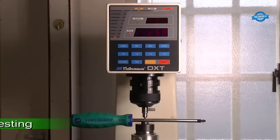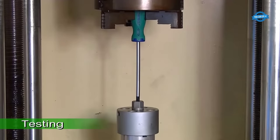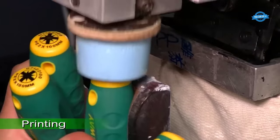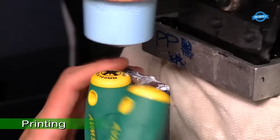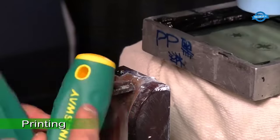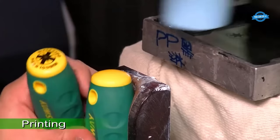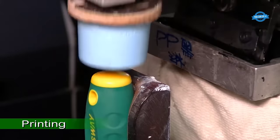Testing. The entire batch of finished products undergoes sample inspection by Jones Way's professional quality control engineers. Printing. Once the screwdriver has passed quality inspection, the technician prints the size and drive code icon on the bottom of the handle. This feature allows users to identify the size and drive code without picking up the screwdriver.